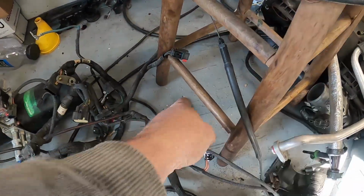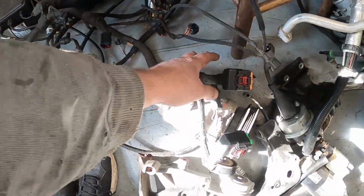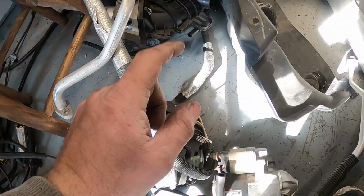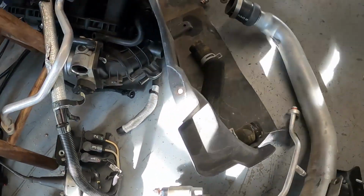The oil sending unit plug. Some of these plugs you can use off of the harness. The orange end, you don't use the green end because that's for automatics. Boost solenoids, same. All right.